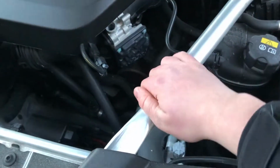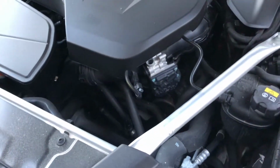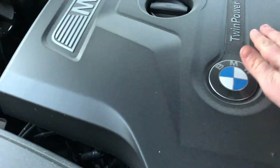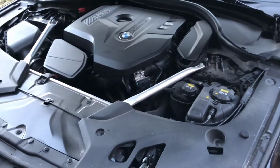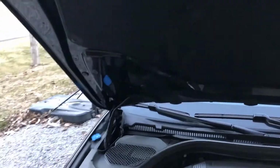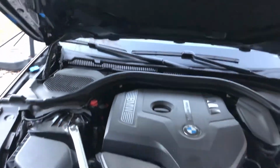We do have these metal bars here to hold it into place. I don't really know why they're here, but they do look pretty good. We do have our BMW badging and the twin power turbo, and here you can fill your oil. So that does look like a very good, well organized engine compartment. So now let's go ahead and close it. And by the way, it does not have any lever to hold it open, so we can just go ahead and close it.